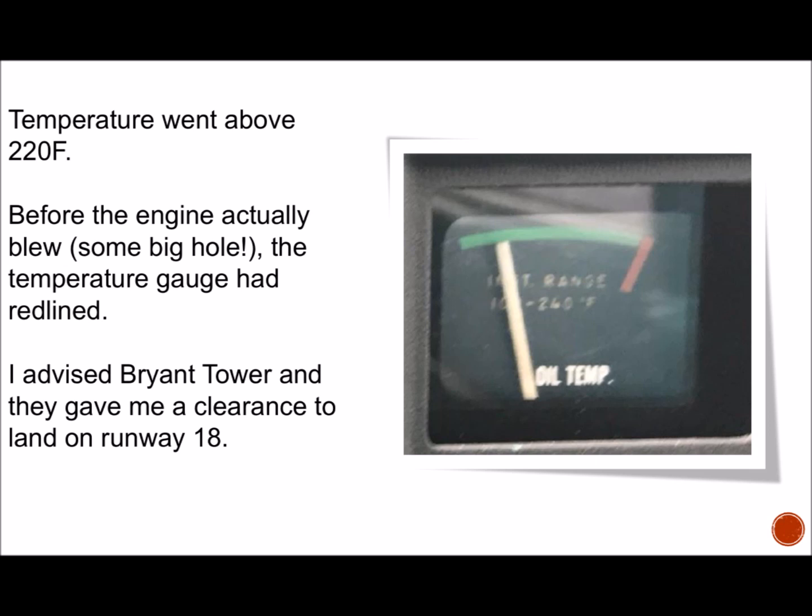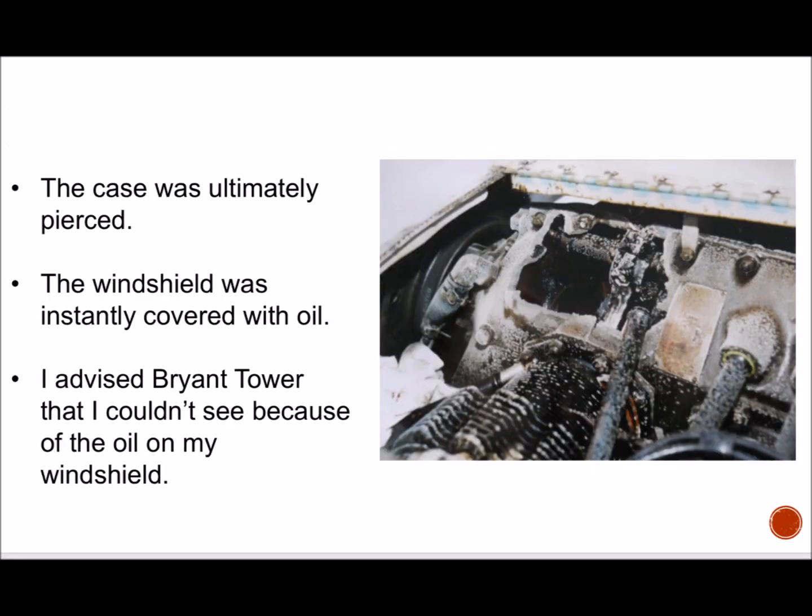As the rod was beating away, the case was ultimately pierced. We're on the next slide now that shows a very big hole in the engine case, and essentially the windshield was instantly covered with oil once that case was pierced. So that was very, I wouldn't say traumatic event, but I immediately advised Bryant Tower I couldn't see because of the oil on my windshield.